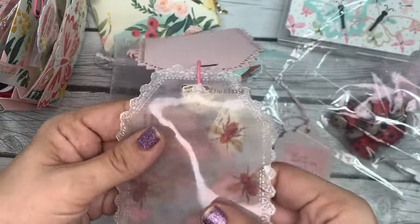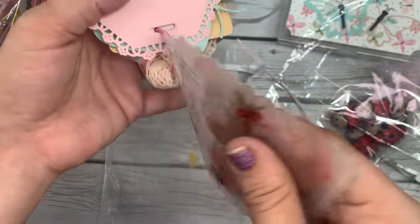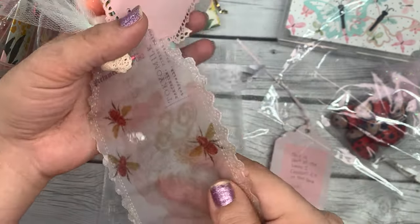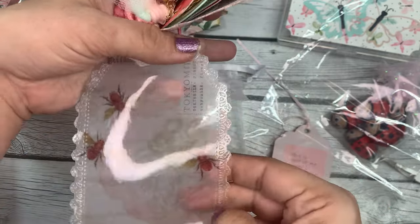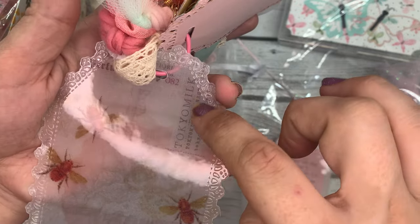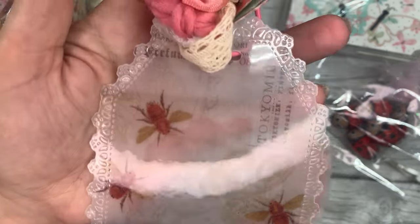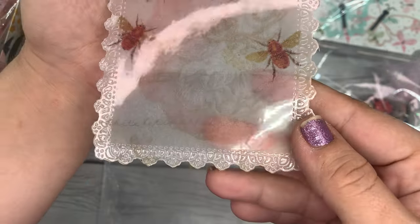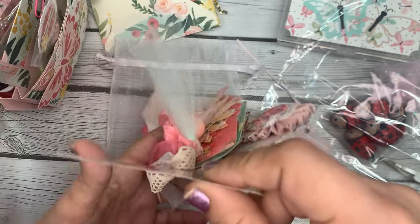Her last tag is this gorgeous acetate. I guess it's acetate. It feels like acetate, and it's got these bees. It says Tokyo Milk. It just has some random writing on it. So pretty. I hope my camera's picking that up. I know there's a glare on it, but very, very pretty.